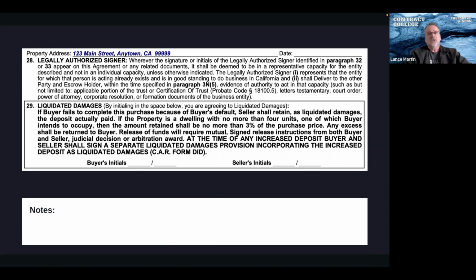So what is liquidated damages? Liquidated damages basically is a legal term that says the buyer and seller have already agreed that if this contract goes sideways, we've agreed on what the damages are. If the buyers and sellers are initialing liquidated damages, generally speaking, 95% of the time we're referring to the buyer's damage, the buyer's in breach of contract. The buyer should have closed, but they didn't close. The buyer's gone crazy at the last minute.